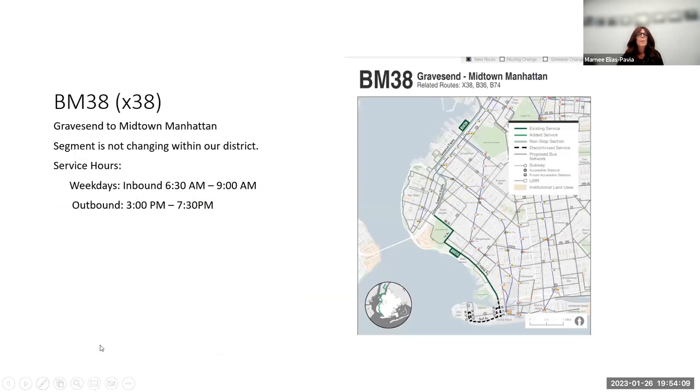And then we have the 38, which is the new BM38. The segment is not changing within our district. However, it will no longer travel through Coney Island to Seagate. That even clearly shows the service cut the X20 is getting across the board. Because now after 9 o'clock, there's literally no service into Midtown at all. Correct. That's a little unfair, don't you think? Absolutely.